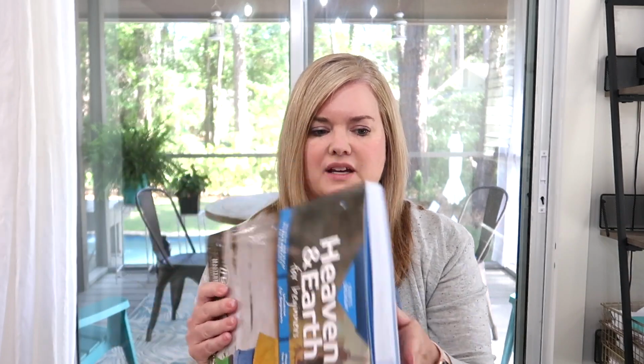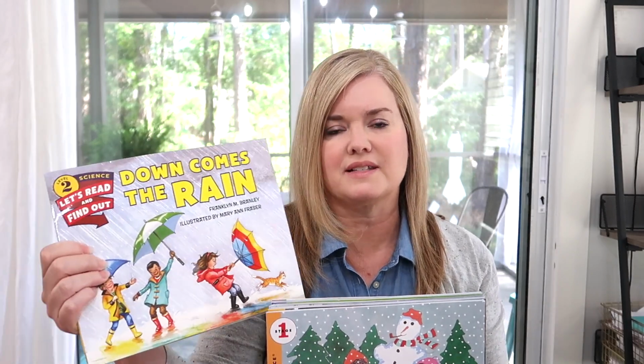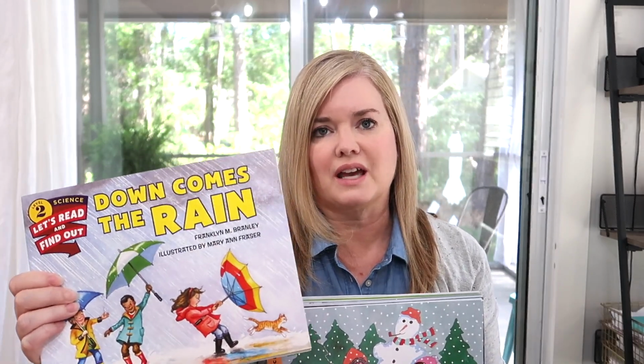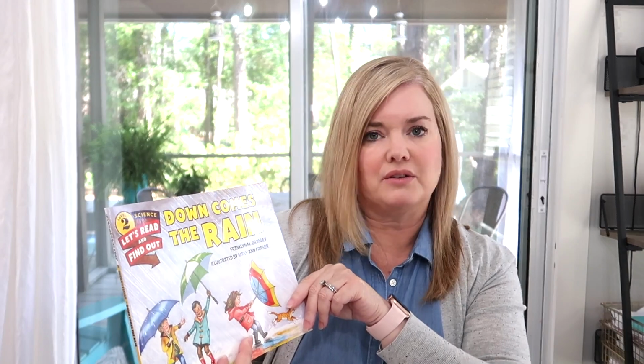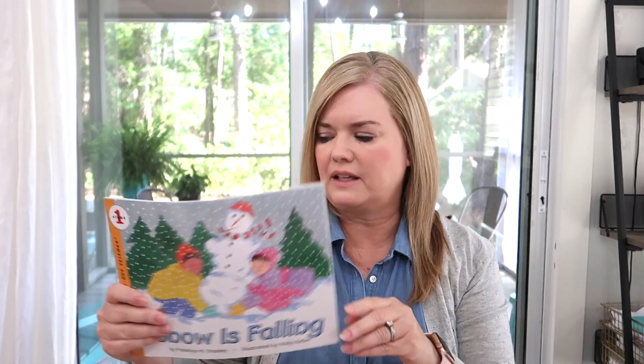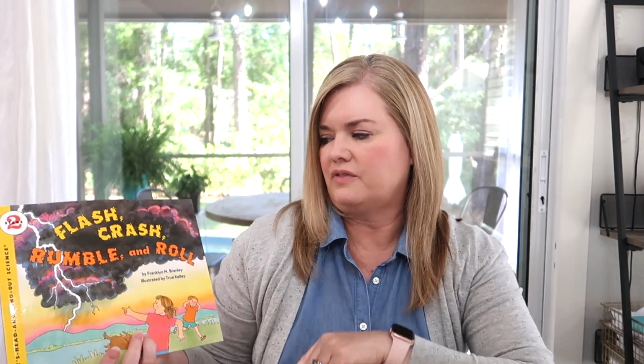So we're going to do this for science, along with what I'll call supplemental reading. What I do is assign these as an extra reader whenever we get to that related topic in the book she's going to be using. So Down Comes the Rain, Snow is Falling, Flash, Crash, Rumble and Roll, What Makes Day and Night.